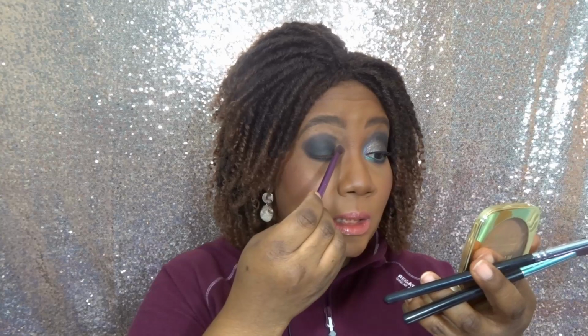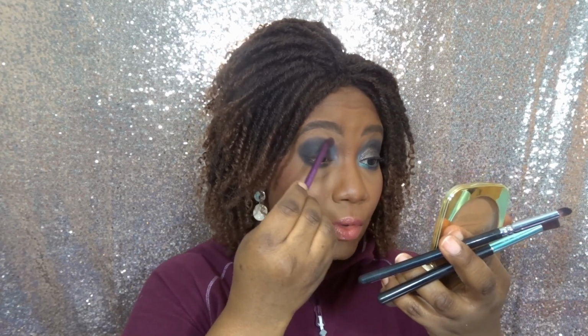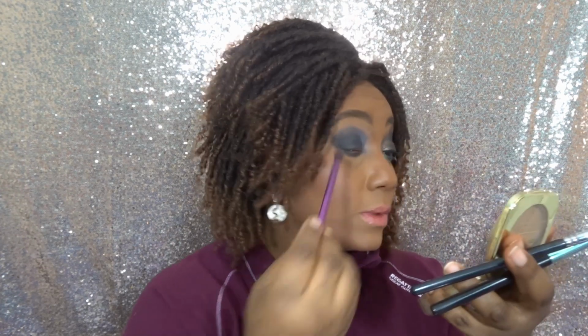So for my inner corner, I'm going to use the lighter blue shade. So I'm going to look for a fluffy brush, and I'm going into that lighter blue shade, and I'm going to put that in my inner corner. Just laying that down right there, because I don't want black in the inner corner. And I'm also going to use it to kind of blend out the edges of the blackish gray shade.